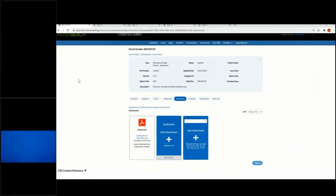To upload the files, go to the attachments section of the permit. You may notice that a copy of the on-site application is already under the attachments. You may print this copy and have it signed and notarized. You may also print a blank application from our forms webpage to fill it out by hand.